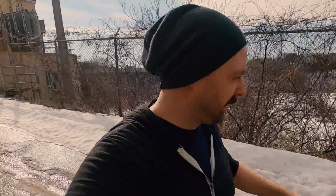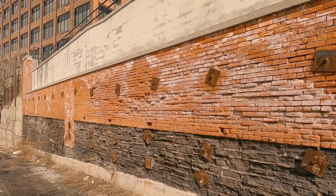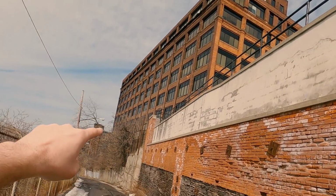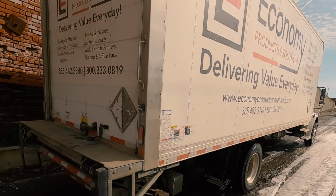Let's see. I hear a truck backing up. I see a truck down there, and it's the truck I hear backing up. Okay. Look at how cool this old retaining wall is. You can see the different eras of the wall. Really interesting. Oh, they're coming up. All right, this truck's coming up. Let's get out of the way of this truck real quick on this thin road that I'm on.